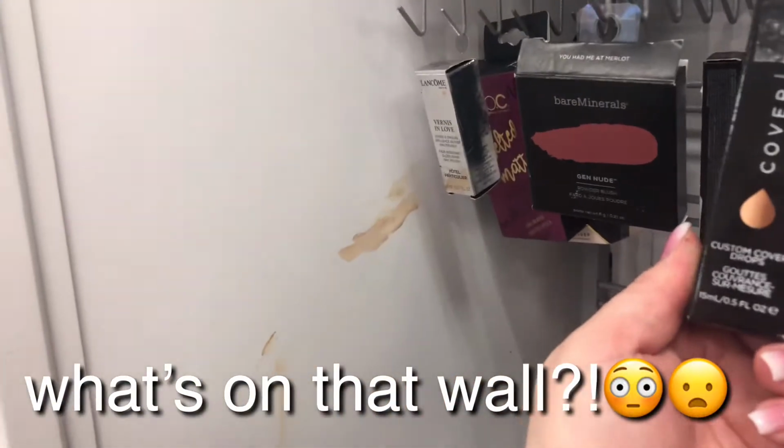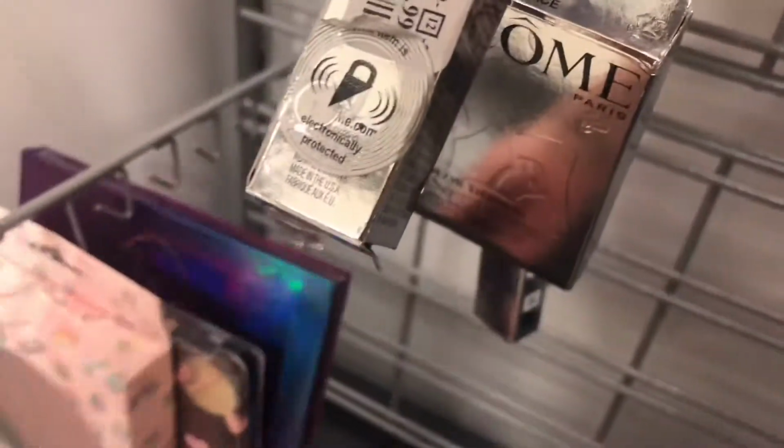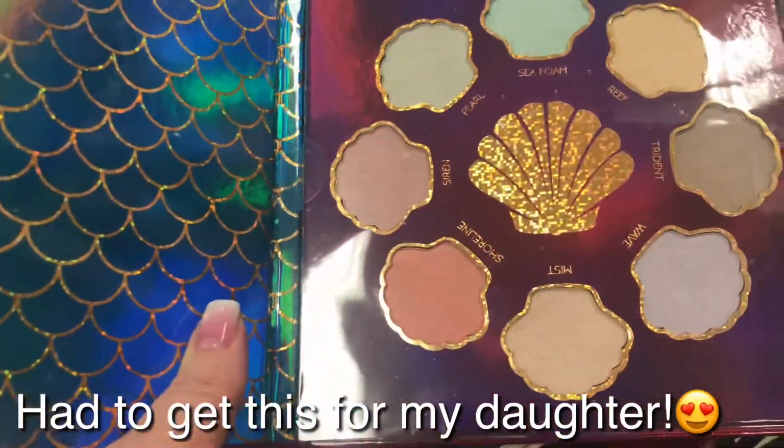Cover Effects Custom Cover Drops. So they have a few things. Elizabeth Arden. I bet this is cute. Mermaid Glow Highlighter Palette. Oh, that is cute. My daughter would love that. That's cute. How much is that? $4.99. See, that's not bad.